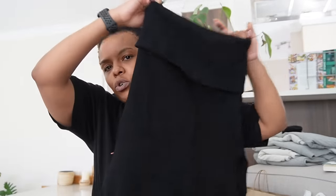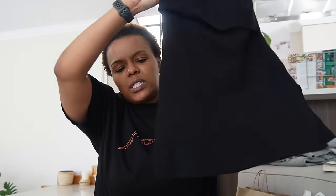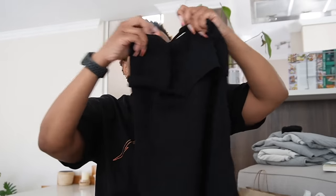She got herself one as well, and I was there with her on the day, and she got this for me. So it's like a boob tube. It's so cute. It's black. There's not much you're gonna see about it now, but it's got a little bit of a slit on the side here. It's a proper boob tube. It is so sexy. I tried it on.